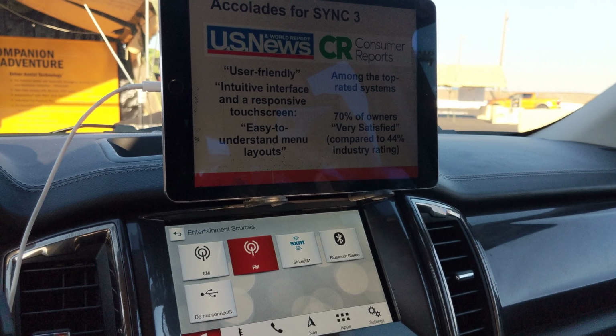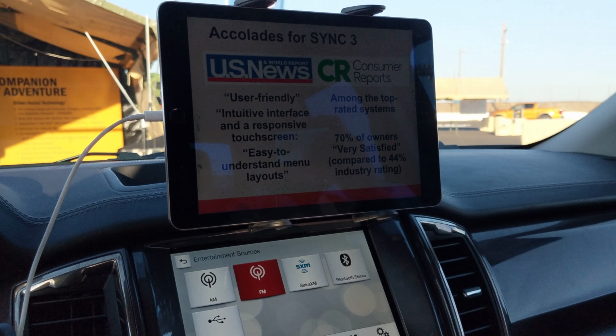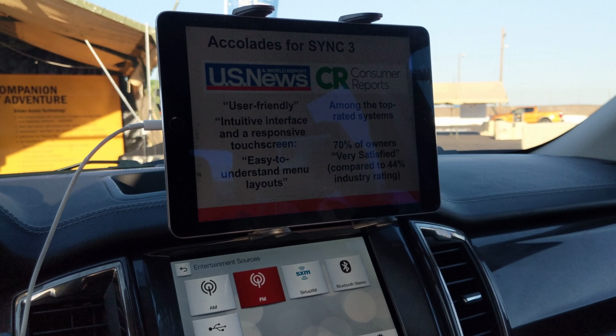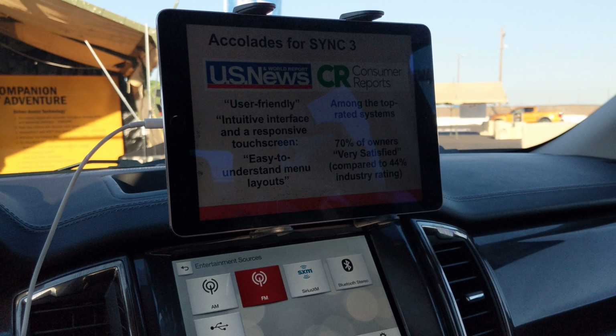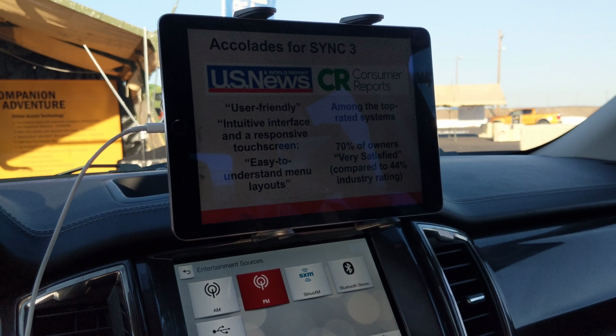Accolades for Sync 3, can't talk too highly of the system. It's an amazing system. I feel it's the best infotainment system in the industry right now. And you can see by what Consumer Reports has written about it, US News, all positive news. Be confident in it, much better than my Ford Touch.